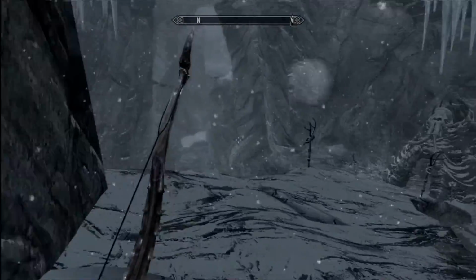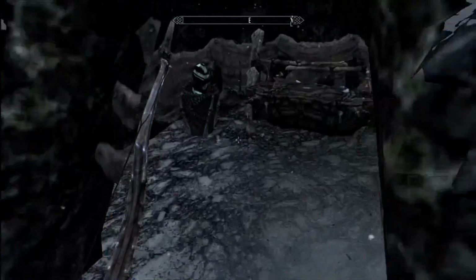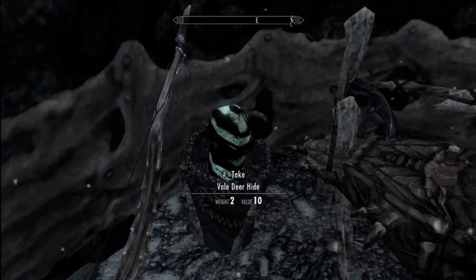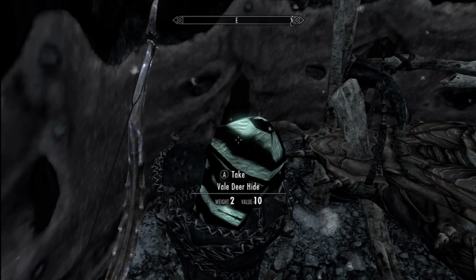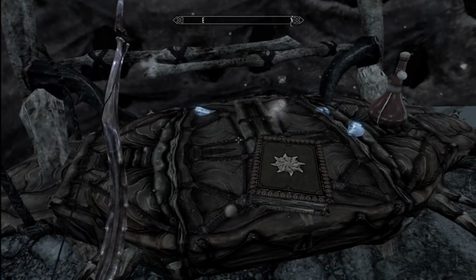I like that bridge there, you know. How does a blind race of people make that happen? Anyway, backtrack to this one hut here. Our next book is in there, and the usual loot is around.